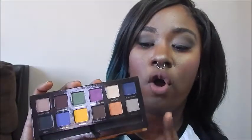But I really am glad I bought this. It's so beautiful. It is limited edition, so I would say try Sephora.com, her website, and Ulta to try to grab it before it goes away for good. But I just really love this palette.